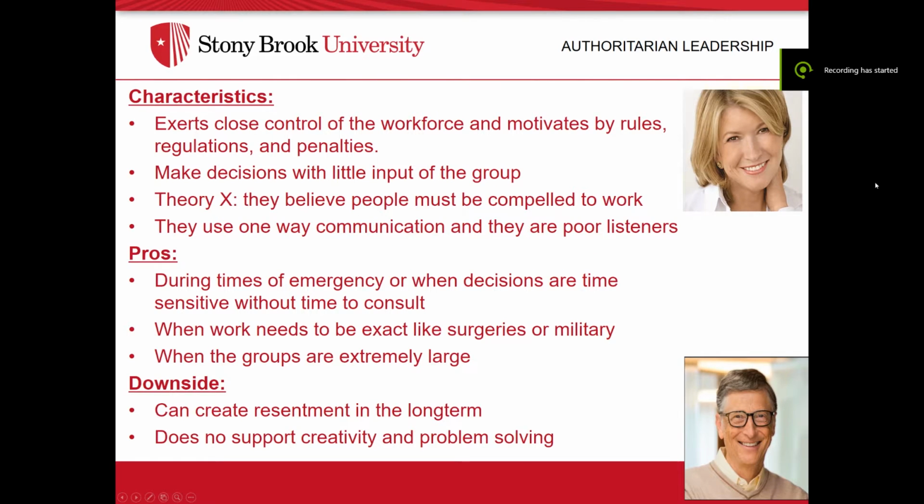When we start with the authoritarian leadership style, we look at the characteristics of this style of leadership. They exert close control over their workforce, and they're really motivated by rules, regulations, and penalties. They take little input from the group, and they believe that people must be compelled to do work. They really use a one-way style of communication, and they're generally poor listeners.